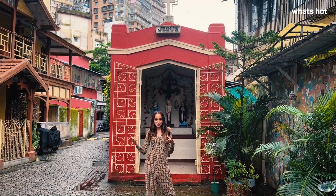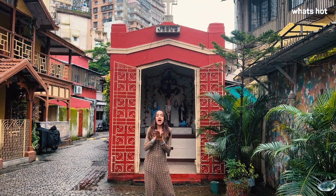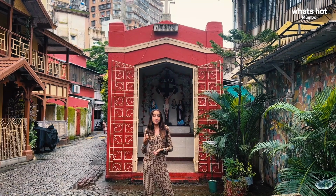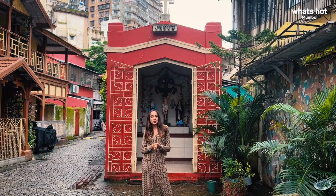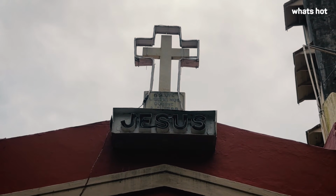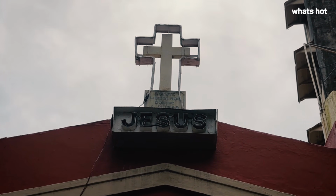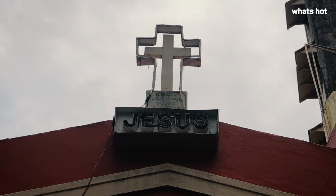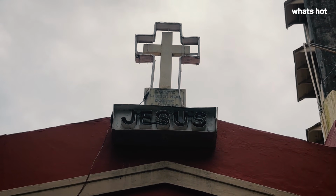Funnily, a lot of these East Indian villages across Bombay have similar stories. For example, the Ranwar village in Bandra or the Matharpakadi village in Mazgaon also have very similar stories. As you can see, there's an inscription on top of the chapel which reads Apeste libera nos domine, which means, "Oh God, please liberate us from this plague."